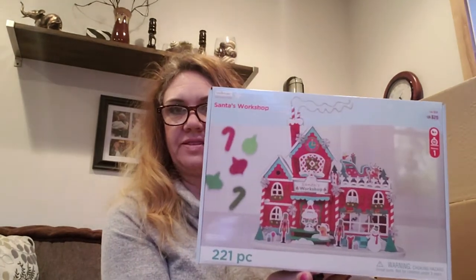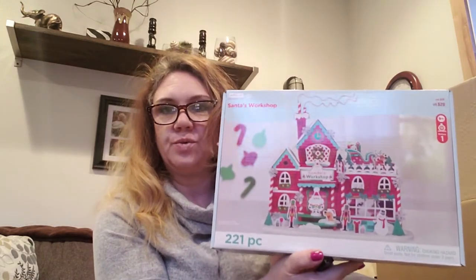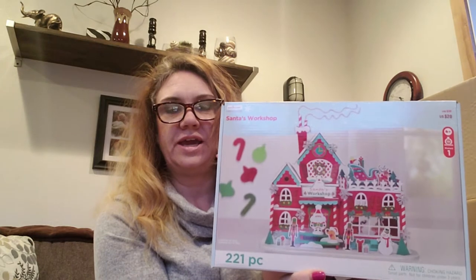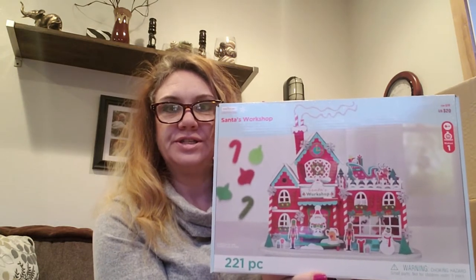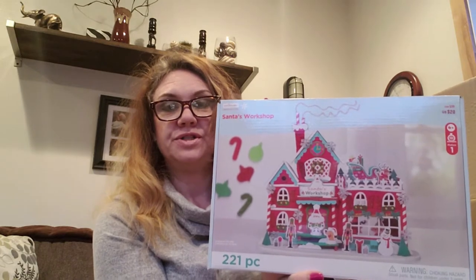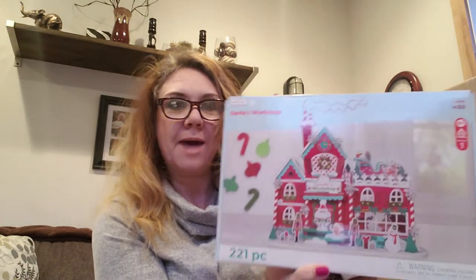And we have Santa's Workshop. We've got that paper crafting. This was $20 retail. And we do have a 6-year-old granddaughter, so this is going to stay around till next year so she can have something fun to do while she's hanging out with Nana and Papa at the cabin.